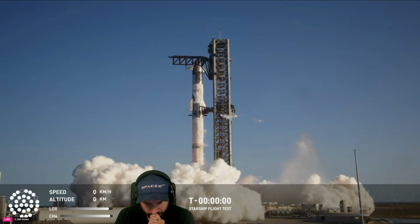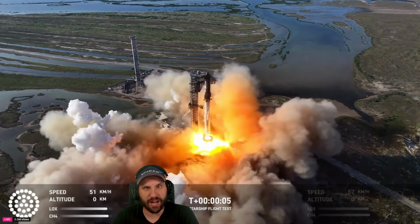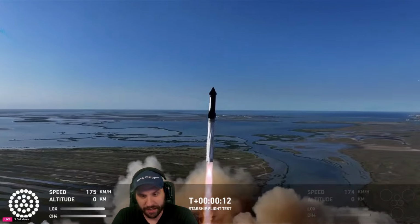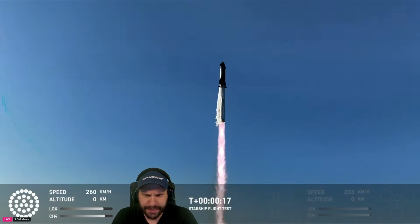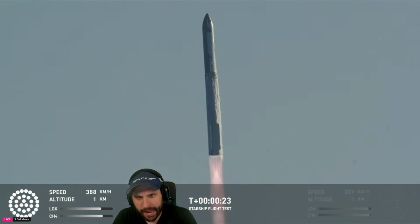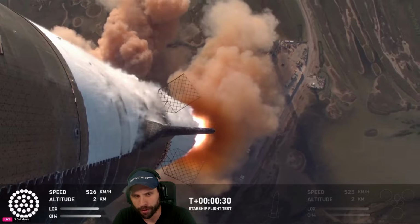5, 4, 3, 2, 1. We got ignition and liftoff. Liftoff, Starship Flight 6. Vehicle has cleared the tower. Vehicle is pitching downrange. Okay, everything's looking good there. Vehicle's doing the roll program.